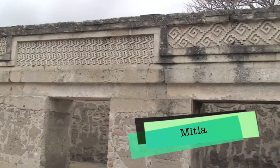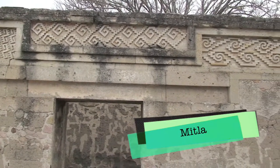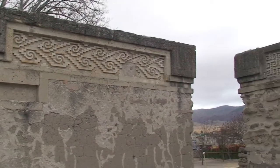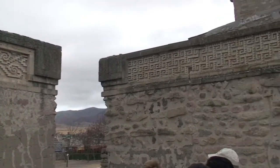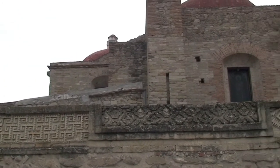And the next place he took me was Mitla, and Mitla is a Zapotec ruin. Unlike Monte Alban, which is a well-known ruin outside of Oaxaca, Mitla is not as well preserved. It was discovered by the Spanish, who took many of its original stones and used them to build this nearby church.